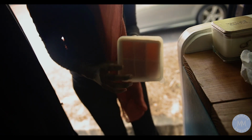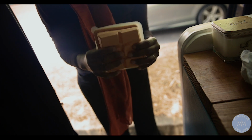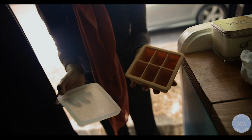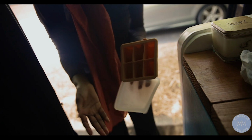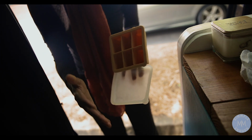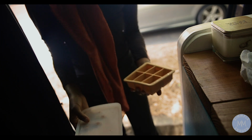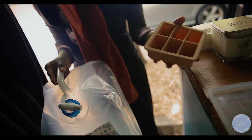I have a little mini ice cube tray. I've been loving this thing. It's silicone. It comes with this lid. It only fits 6 ice cubes, but they make more. But my freezer is always so stuffed that I just did not have room for a really big ice cube tray. So I got this one with six little sections in it, and it's been working nicely. Since I have a little bit of water left, I'm going to use some of that to make ice.